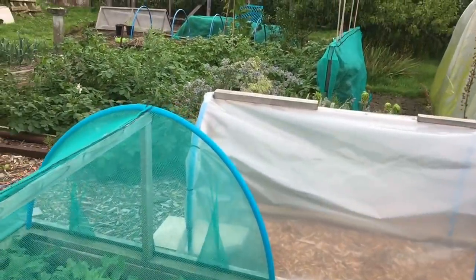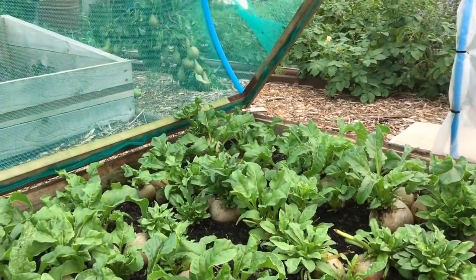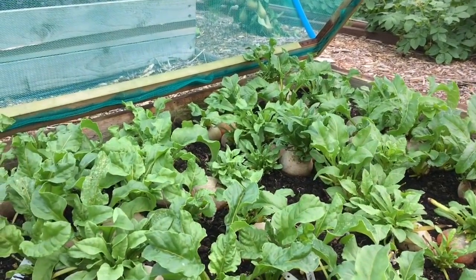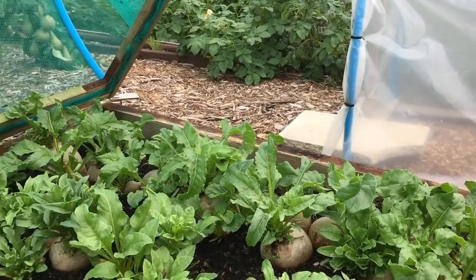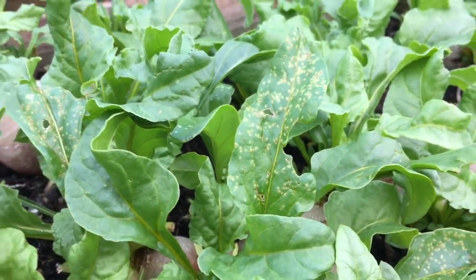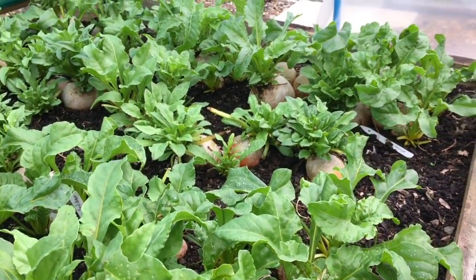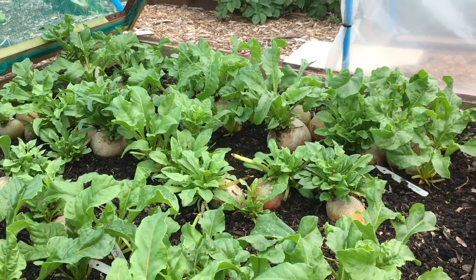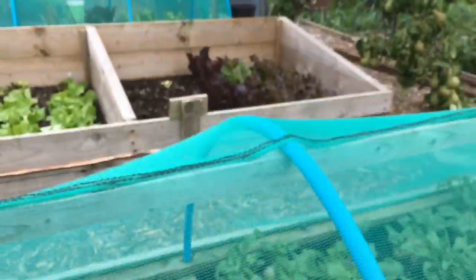If you watched my video on beetroots with rust, they had really bad rust, and I just cut the tops off, and as you can see they've regrown really nicely now. Some of them are getting rust again, but I'll just take the odd leaf that's got rust off, and hopefully those plants will keep nice well into September when I harvest them. We've got all good harvesting size now.